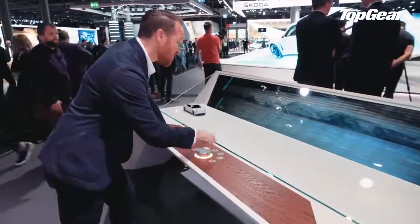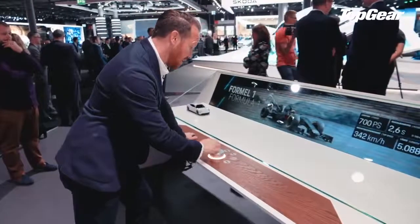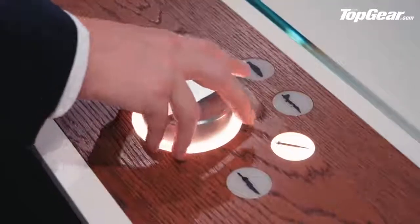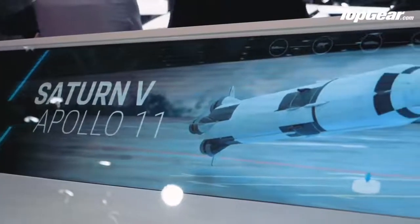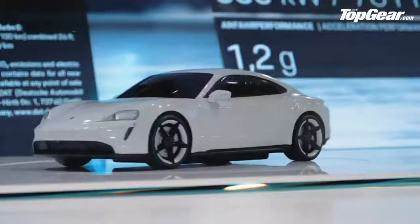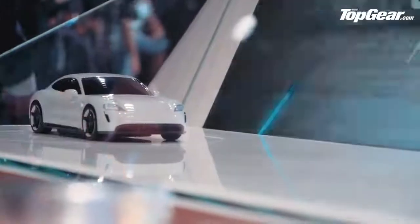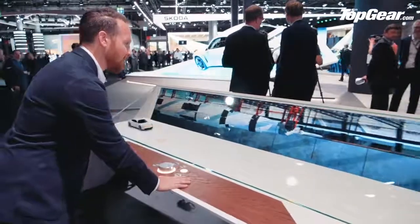918 Spider, Cheetah, Formula One car. What have we got here? A jet aircraft, or my personal favourite, the Saturn V rocket from the Apollo 11 moon landings. I think we'll go against that because, you know, you don't want to make it easy for the Porsche. I've got a feeling that it's going to win all of these because, well, why wouldn't Porsche rig it? Right, let's give this a go. Oh, look at that. They've even rigged the rocket up horizontally.